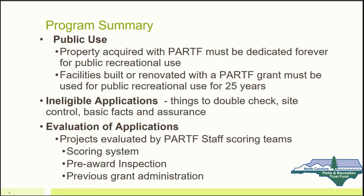Ineligible applications, so we always want to make sure that you double check key things, because there are times where we have applications submitted that are ineligible, and we hate to have to return those. So double check everything. Site control is always an issue. You need to have ownership or site control of the property that you're proposing to build on. It has to be controlled by the applicant. So for example, a city cannot apply to build something on property it does not own or have site control over, either through a long-term lease or ownership, fee simple ownership.